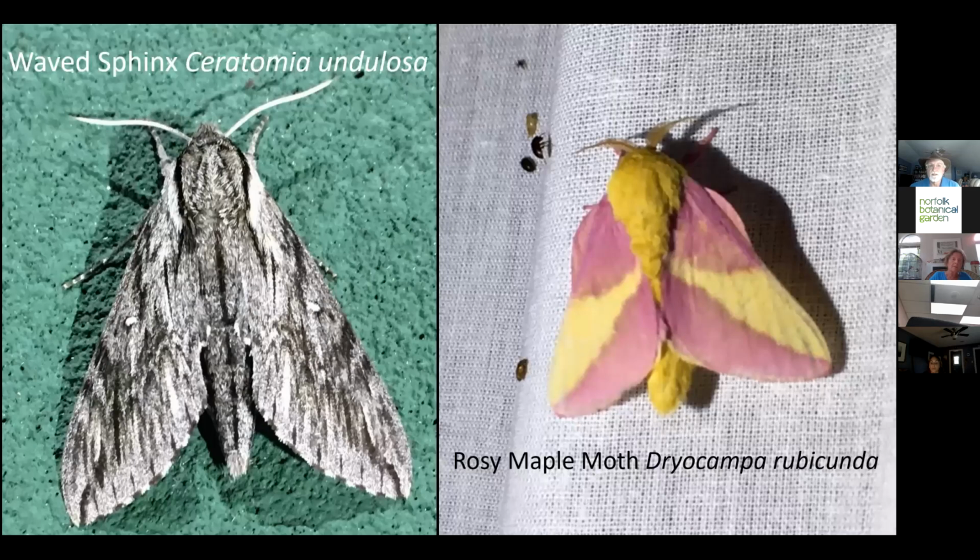Wave Sphinx. Lots of different Sphinx moths really in our area. Of course, the rosy maple, and of course, the very beginning photo of the moth in the very first slide, that was like, oh wow, that was the most extreme rosy maple moth that I had ever seen. They're somewhat variable, but beautiful. I mean, pink and yellow, who would think?